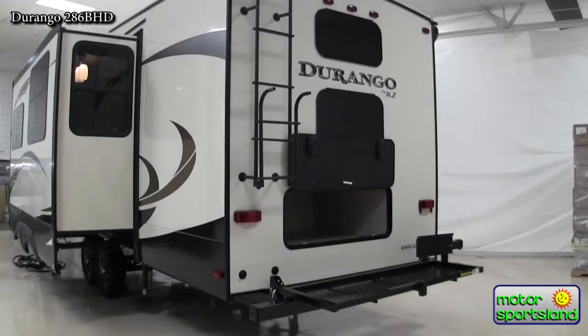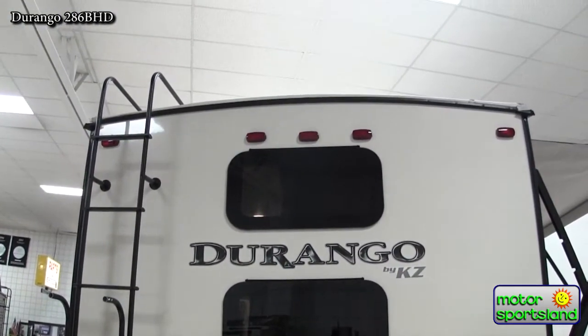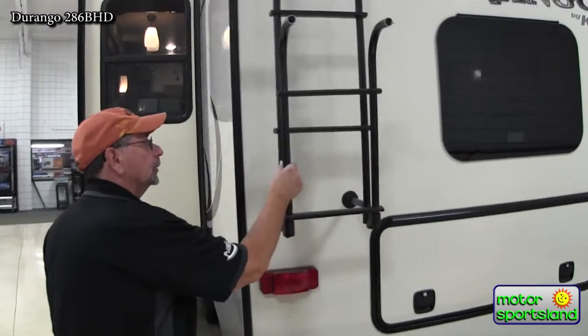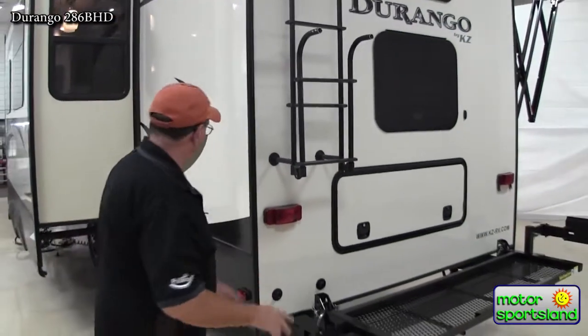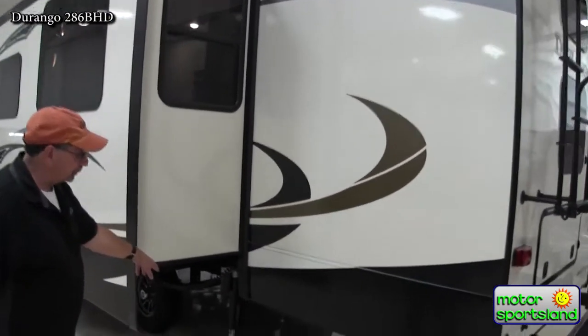As far as the roof goes, it is a radius roof, and as I mentioned earlier, it is a TPO roof. It's a stronger, better roof. It's a full walk-on roof, as evidenced by the ladder being here. If you need to get up here, you have full access to the entire coach. As we go around, you'll at least see the back panel here, and I'll show you more up front.